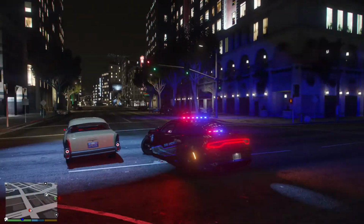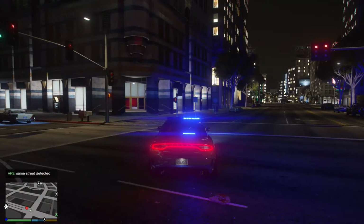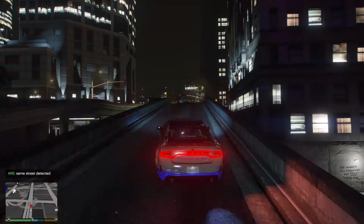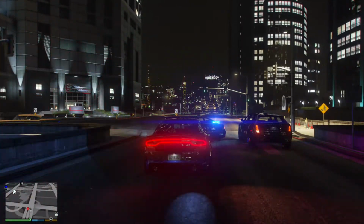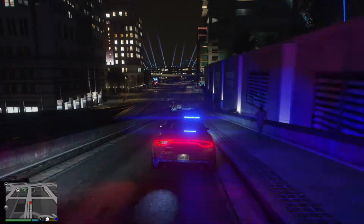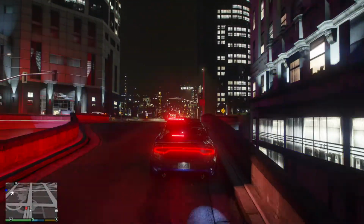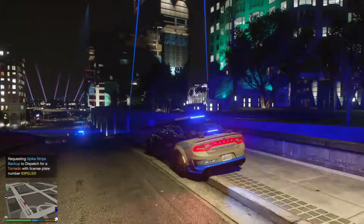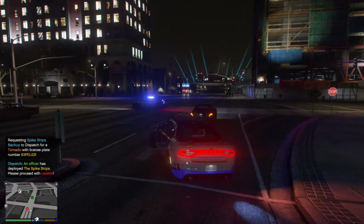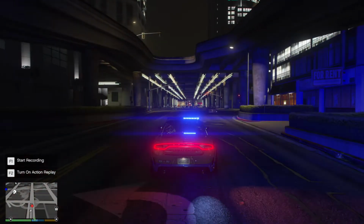I'm running with my cruise lights here. There we go. Again, he's going up here. Oh my god. Come on. Alright, he keeps going in circles, like strips. Not down there. He's not gonna go down there. Oh, my helicopter crashed. Alright. I know he's going this way. One Adam 10 requesting spike strips.